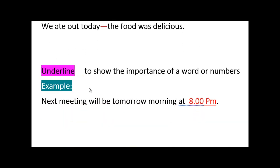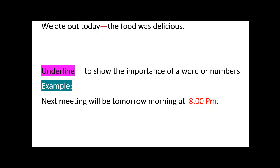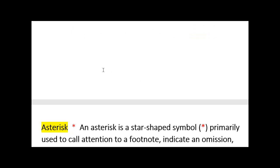Underline, you underline something that's important, okay? So you can say, next meeting will be tomorrow morning at 8 a.m., okay? Not p.m. p.m. is past midday and a.m. is after midnight. Very good. That's correct. Okay. Yes, past midday, after midnight. So remember that one. An asterisk.